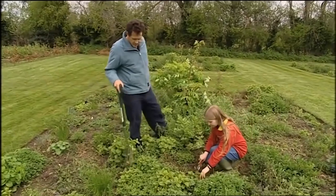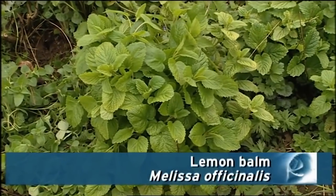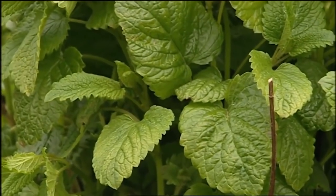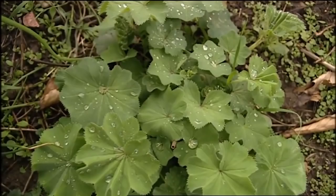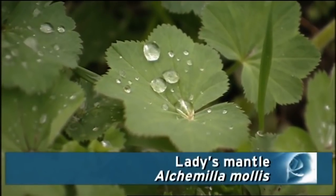Now, I see you've got this lemon balm, which in my garden is a real thug. Do you want to get rid of it, or are you happy to let that take over? I think we should get rid of it, because there's an alchemilla here in between them, and that's getting throttled. Look at the way the water hangs on the leaves. I know, I like that. Very beautiful. And what do you grow the alchemilla for?